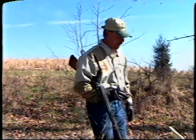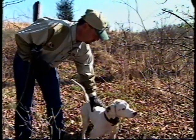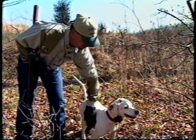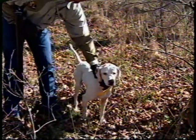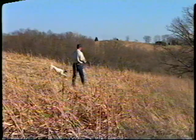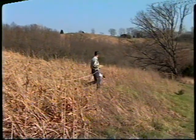The trainer, the owner, has to be the pack leader. It is a lot harder. This is what I feel. I believe it with all my heart. You have got to respect a dog to get 100% out of a dog. When you love a dog and you allow them to do their own thing, they will never develop to 100%.